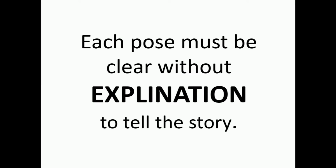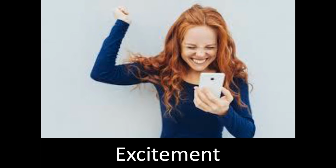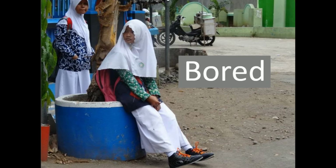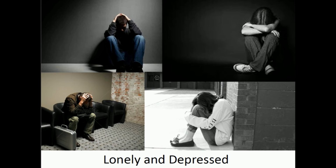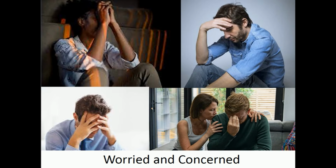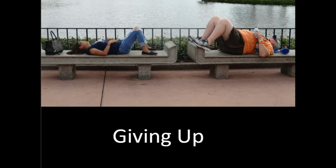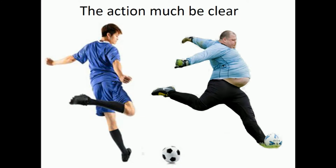Each pose must be clear without explanation to tell the story. She's excited. They're in love. She's bored, lonely, depressed. Do you see the body language? Worried, concerned, afraid, hopeless. They've given up. Do you see the body language? It's very, very clear what they are feeling. The action must be clear.